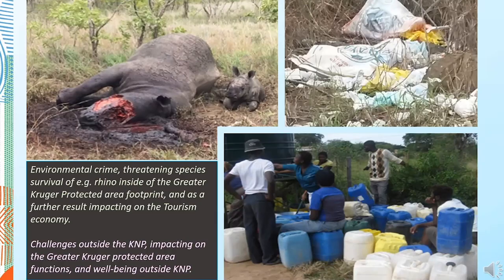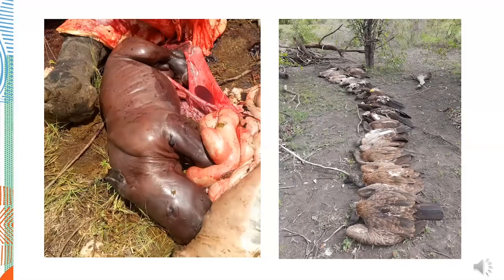Sadly, also with the loss of iconic species or wildlife around rhino, we are losing further generations, this then being unborn calf, and key species like vultures, who have a broader regional range, and the incident around poisoning is devastating on the role of vultures within the landscape. Once again, requiring critical partnership with community members and NGOs to collectively address this problem in a more holistic manner.